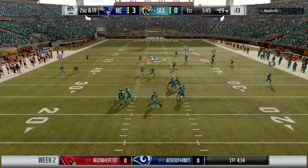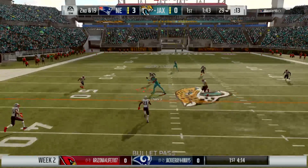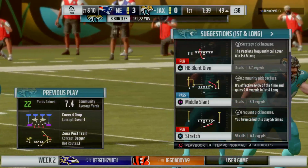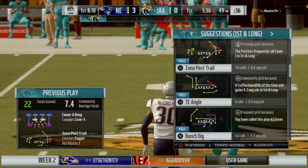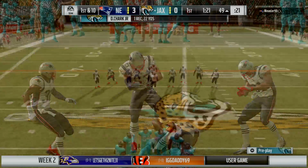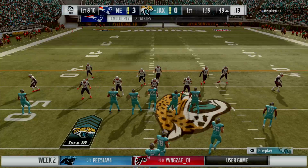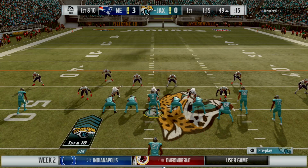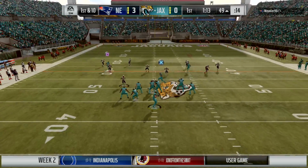Shotgun now for Bortles, and connecting here with DJ Shark. He'll be taken down, but not before they work it across midfield. A good pickup there at 22, so into Pat's territory now. Here's 1st and 10 at the 49-yard line.